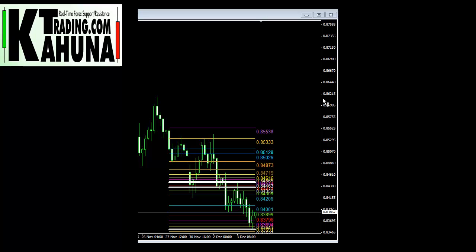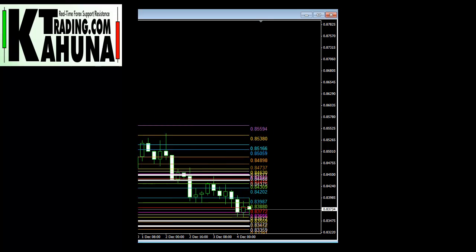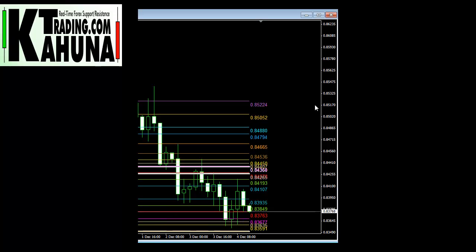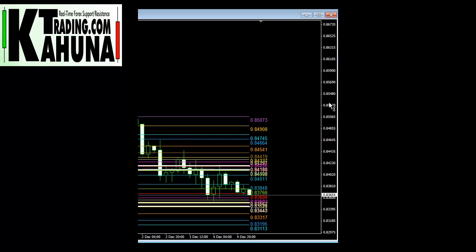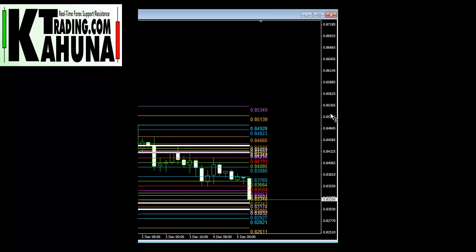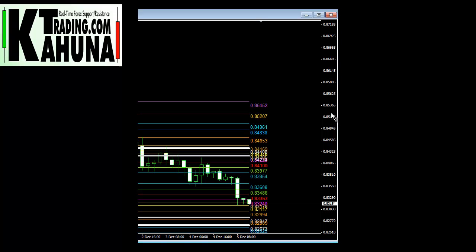Last one for today, AUD USD H4, end of the week here. Let me try to see if I can get it to cooperate here a little bit. We're down at the low end. Try to bring it up a little bit. Catch the end of the week here. Okay, there it is. Still a bit bearish there.